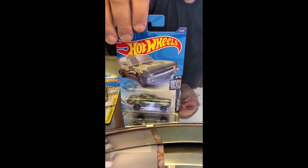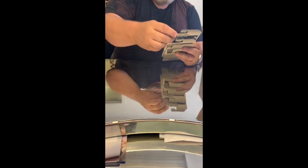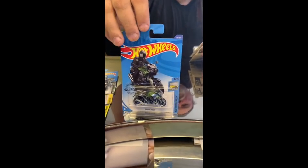Here's a nice one, too, came in the C. This is also in this D Box. So it's 68 Chevy Nova, beautiful Rod Squad series. All right, let's take a look. What do we got? We got motorcycles. We got a BMW. Looks like a K1300. Beautiful. Factory fresh. Definitely is.